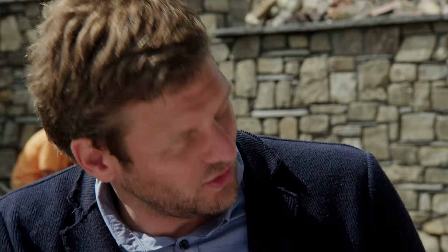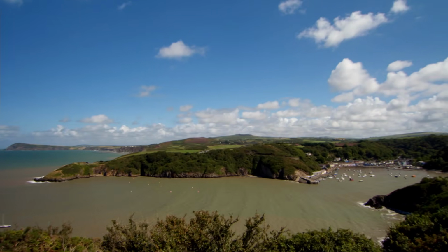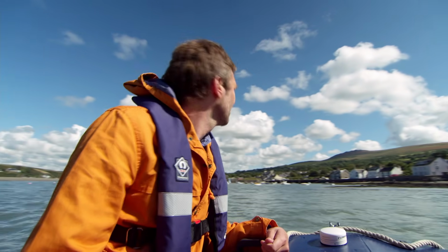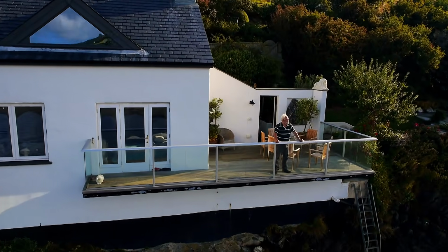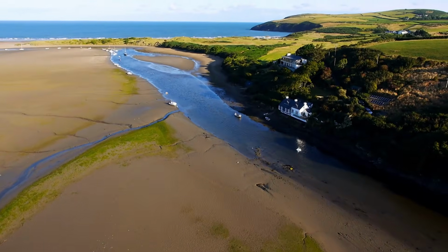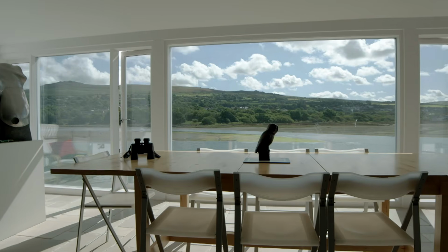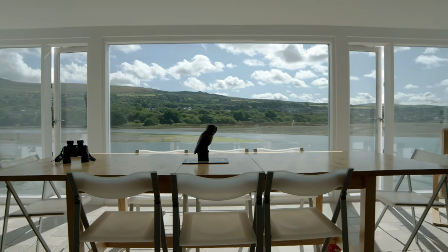Good idea. There's a lot of cogs. I can smell burning. There are so many cogs going around in your head. And I head upstream along the Nevern estuary to catch up with a man living life on the edge. Well, the water's edge at least. Wow, this is a beautiful room, isn't it? I think so. That's a very good view.